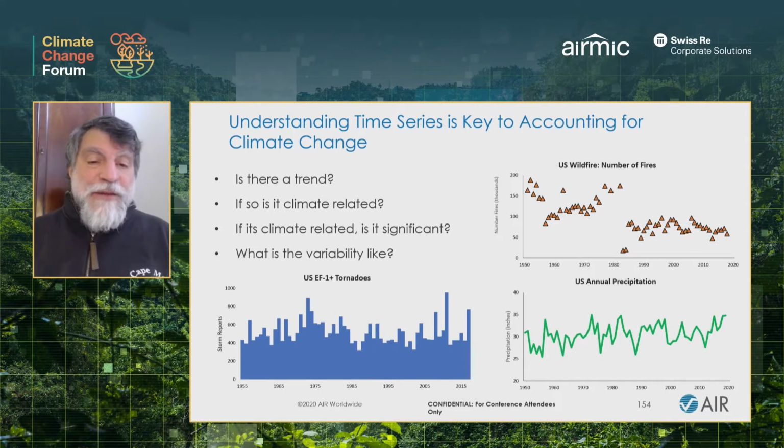But that said, it's important, especially when we're building a catastrophe model, to reflect the risk out to, say, even 10 years. We do have to understand the trend, and we look for those trends in the recent historical record. That's the first thing to look at. Is there a trend? If there's a trend, is it the result of climate, not just climate change, but climate variability? In other words, is there a physical basis for it?